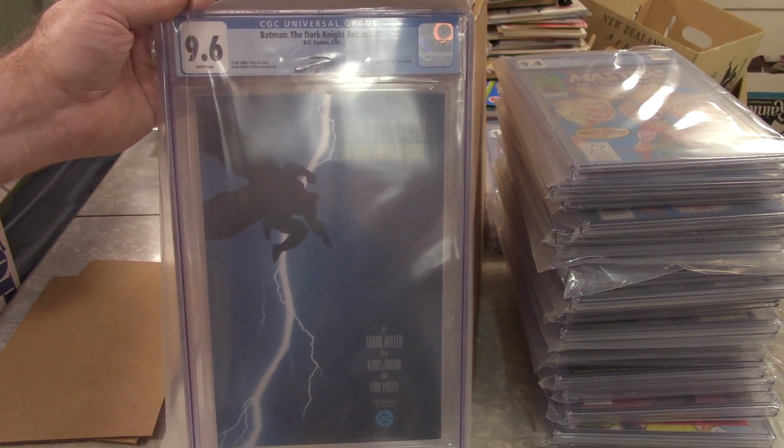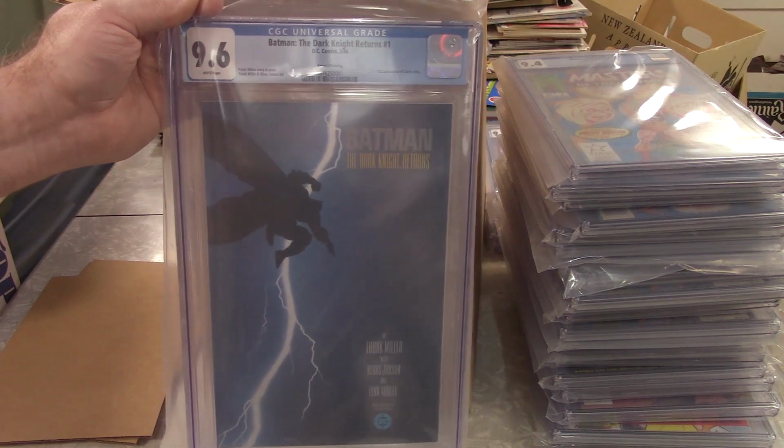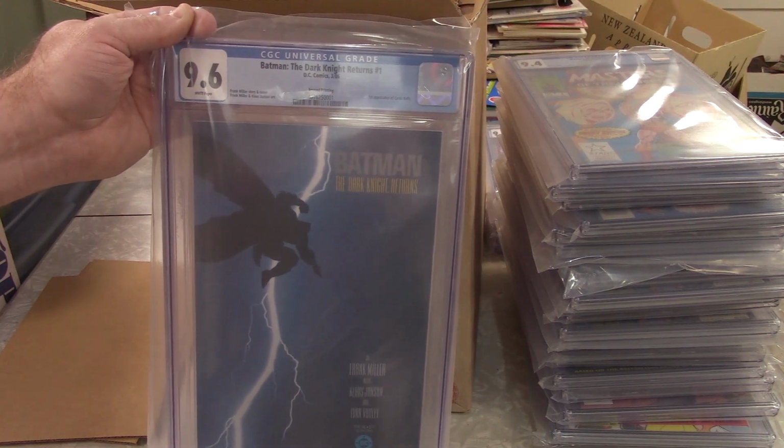So, thanks to CGC for packing it and everything. And no, they're not paying me to do this, guys. I got to spend my own money on this grading, and it ain't cheap.